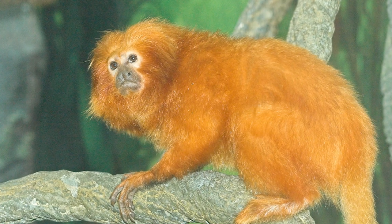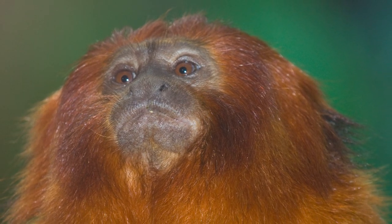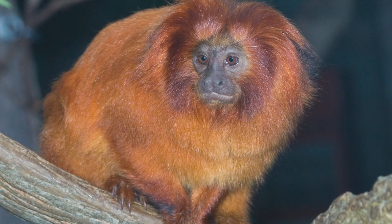Living with the howler monkeys in this mixed species exhibit are some small, bright, golden lion tamarins. These noisy little monkeys weigh less than a pound, but they have more than 40 different calls they use to communicate with one another. Golden lion tamarins are also a conservation success story. At one point in time, they were near extinction in Brazil, but thanks to the efforts of different organizations and zoos, they now have a thriving population in the wild.